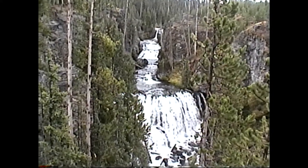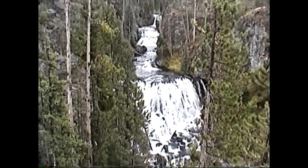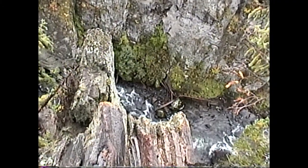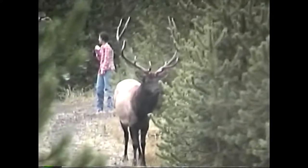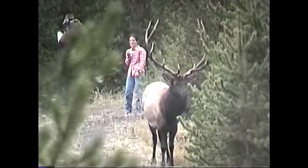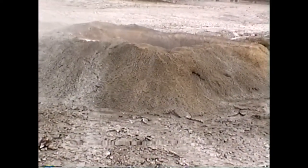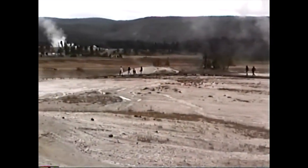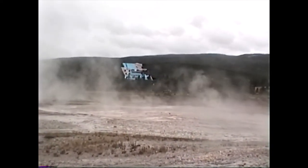This is Kepler Cascades. We're on our way to Old Faithful. Looking straight down at the Cascades, quite a drop. It's a big elk, a huge rack. Sponge Geyser. We're on this walk around Old Faithful. They're re-roofing the lodge over there.